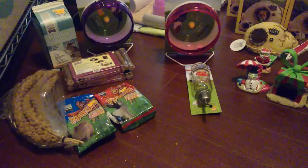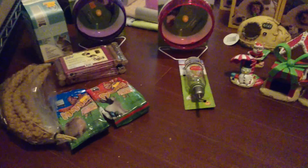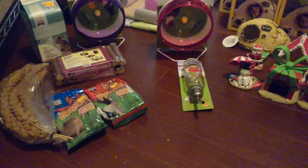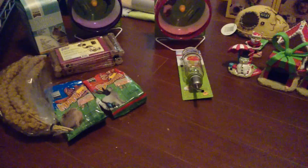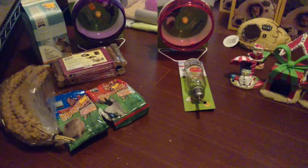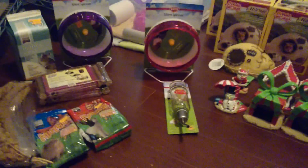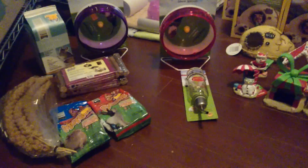I'm waiting to merge their order with some pellets. I order my pellets in 44-pound bags. That's full bags from a breeder. So when I do that, I will be ordering them seagrass mats. She said they're about the size of a doormat, and they're $7 to $8. I don't know if she said it was Canadian or US, but something along that. So I'm going to be doing that and lots of different chew toys and parts and stuff, probably in February.